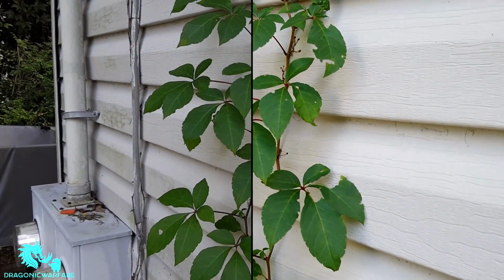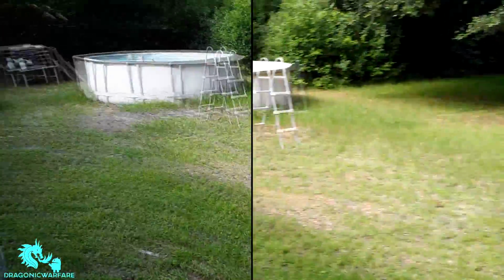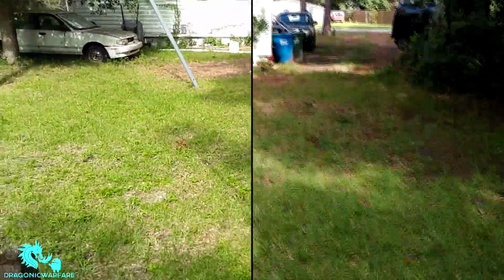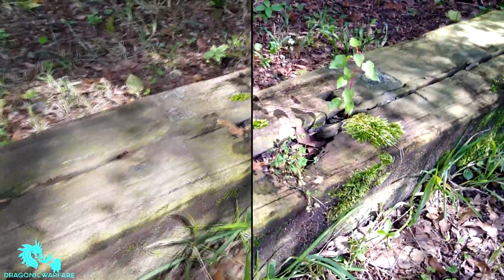So let's do a little bit of comparison right there with a couple things. Here we go. Here's a leaf right there. Very nice comparison, guys. Now let's see how well it does with it trying to record me. So let me know which one looks a lot better. Pretty cool. They're both recording at 1080p. Pretty cool. Finally, the sun finally came out, so that's always a plus.